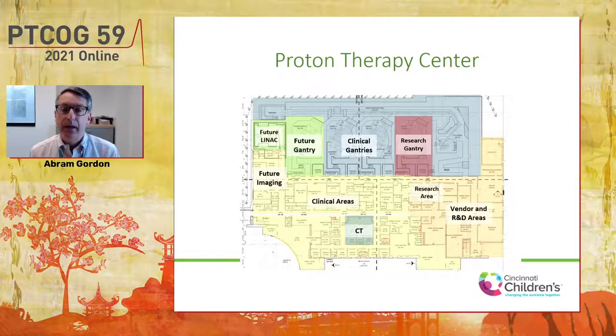At that point, there was only one vendor with a single room solution, and there was no pencil beam in a single room solution. So we defaulted into a multi-room system. And as Jay mentioned, with our research component, we ended up investing in a research gantry, a $23 million investment on the part of the hospital for the whole research area within our proton therapy center. We have two clinical gantries, one for adults, one for pediatrics. We have room for a third gantry, as well as future areas for a linear accelerator and imaging.